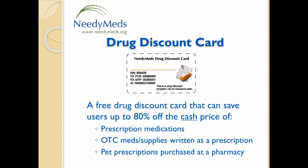I want to make a few qualifying statements about the points I just mentioned. I always say between 0 and 80% because we certainly can't guarantee that every product will be discounted. I also said that the drug discount card will help you save off the cash price of prescriptions or over-the-counter medications or supplies as long as they're written as prescriptions.